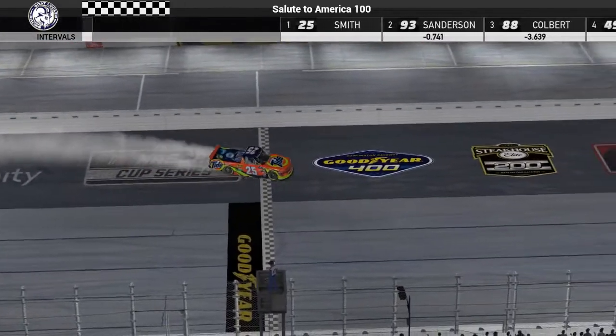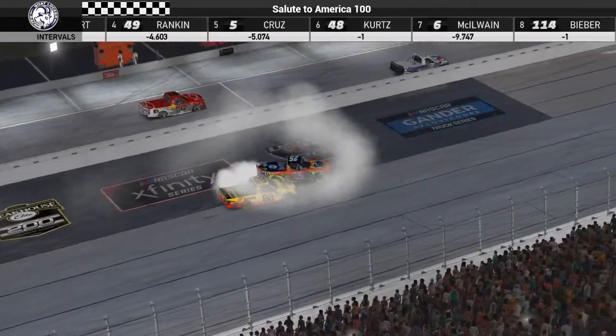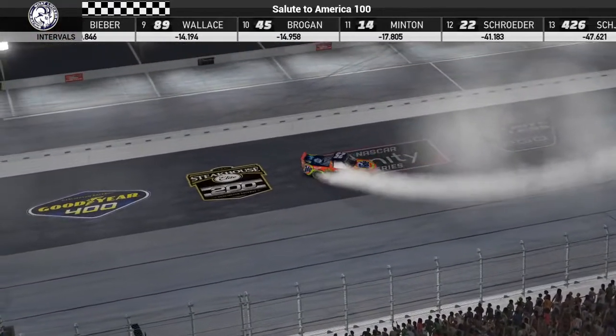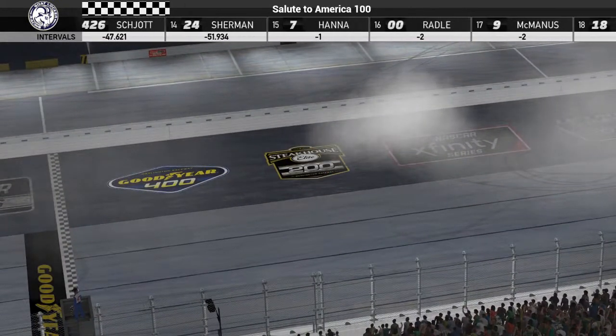Yeah, it absolutely was, and just a lot of great racing. These guys really raced each other hard. We saw some door to door, beating and banging a little bit here at Darlington. But man, they put on a hell of a show. Absolutely.